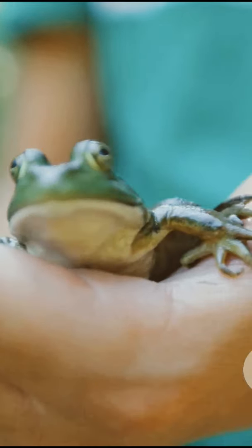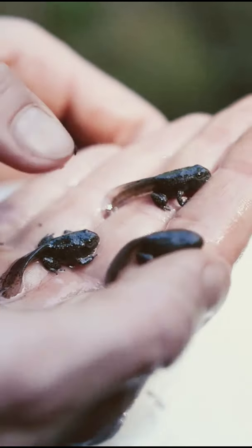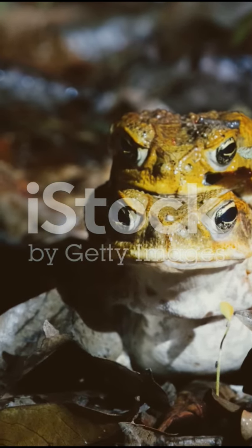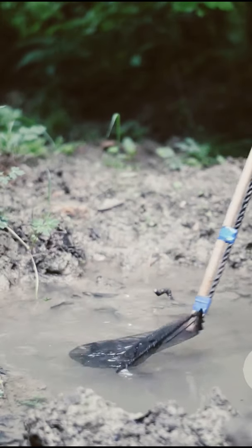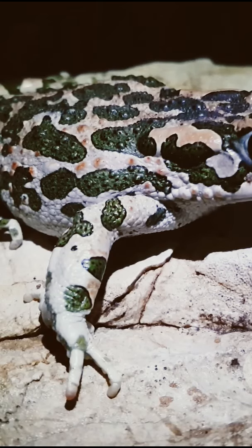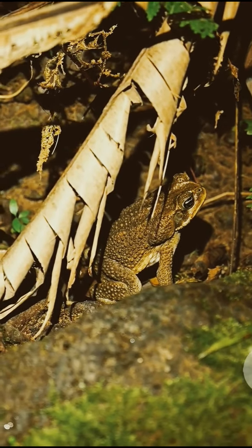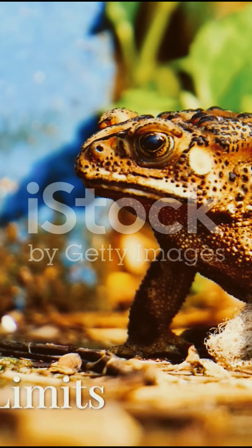The researchers used a technique called toad napping. They gently collected toads from their home ranges. The toads were then taken to a release site. The release sites were located up to 1 kilometre away from the capture points. The toads were released individually and their movements were tracked. Researchers wanted to see if the toads could find their way back to their original capture points.